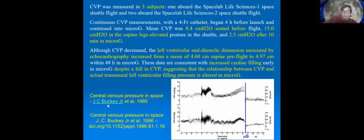This is Dr. Buckey Jr. in 85 and then in 96. It is very interesting to learn a bit about central venous pressure and the distribution of blood and so on, because we simulate here on Earth the cardiopulmonary system by tilting someone head down. But as you could see here, by just having the legs up, we increase the central venous pressure.